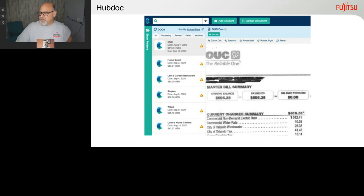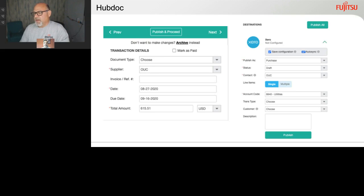The document image is shown, and I have the screen split up because it's too wide to get on one slide here. So this is the left-hand side right here, and you can see the document that has come on through. And then on the right side of this screen, that would be the next slide here, and this would be up and down. So just imagine this is all on the right side of what we just had a second ago. On the first side, right here on the left side of this slide, it shows the data that was extracted from that invoice or receipt.